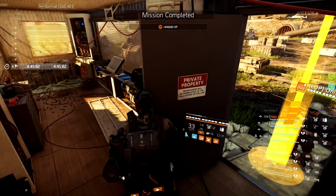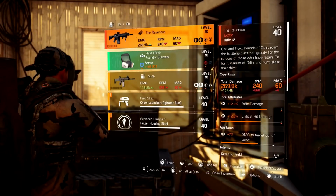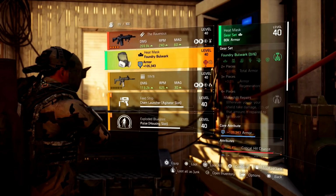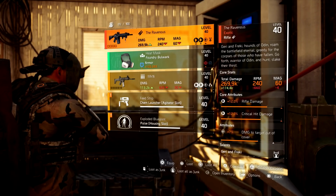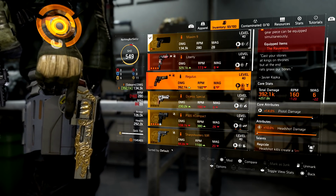Now the Ravenous is an Iron Horse raid exclusive rifle. This drops 10% chance from the box at the very end that you saw I got, and I believe a 1% chance from each boss in between. The next item on the wall is the Regulus. It's an exotic revolver, right?